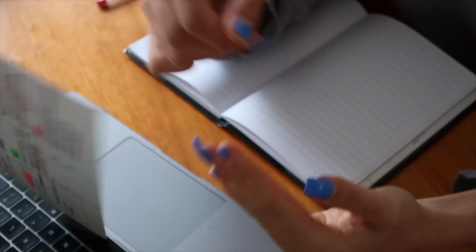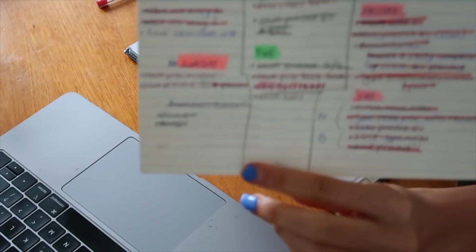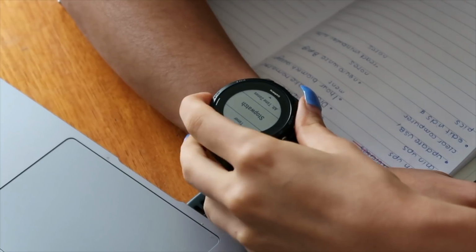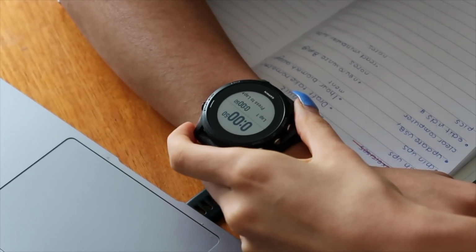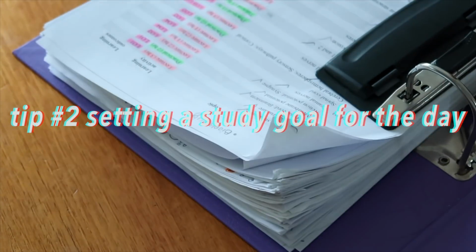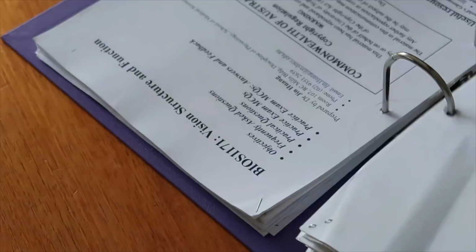When it gets towards the week of an exam, I'll write what I need to do each day so that by the end of the week, or just when I get to the exam, I've finished studying all the content. Another tip I kind of have is setting myself a goal of how many hours of study I want to get done for that day and recording it on my watch. I'll go into that a little bit later in the video.